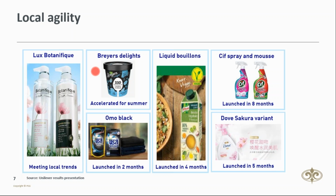In Thailand, the country ended a long year of mourning following the death of their beloved king, and within 2 months the group's local team had launched a new laundry detergent to help people wash the black clothes that they are now wearing. In Italy, the local foods team introduced a natural liquid bouillon under the Knorr brand, taking the idea to launch in just 4 months, working with third parties to develop and manufacture it.